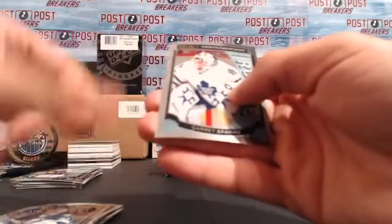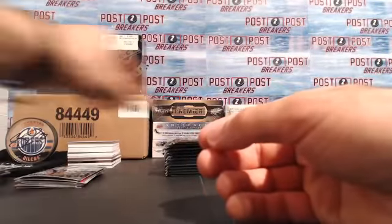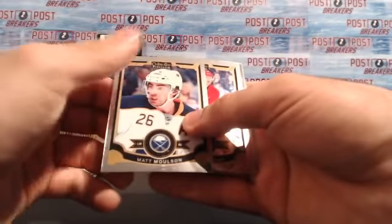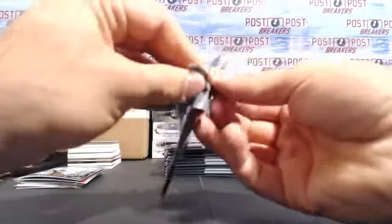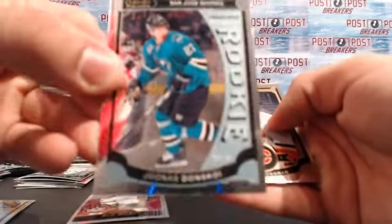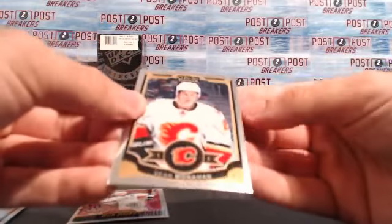All right, base. Garret Sparks, rookie for the Leafs. Not yet, Barry. Base. All base in this one? All base in that pack, I guess. Well, that's weird. John Carlson, Rob Blake, insert, Yunus Donskoy for the San Jose Sharks. I was getting too used to calling out the Nashville players. And a Sean Monahan base.